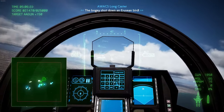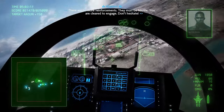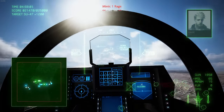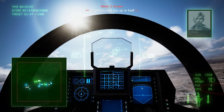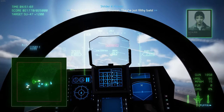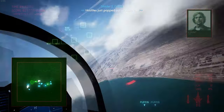Shot down an Arusian bird. What do you mean? There are no more reinforcements. They must be hostile. You are clear to engage. Don't hesitate. Jim. I'm screwing you up so bad. Who are these guys? Any Arusian or Arusian. They're just filthy bats. The hostiles just popped out of nowhere.